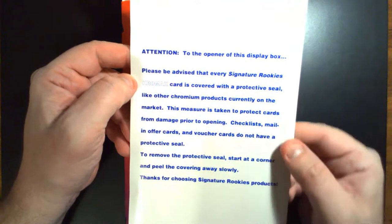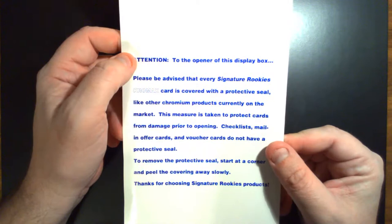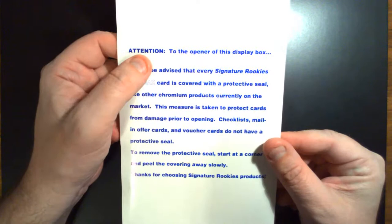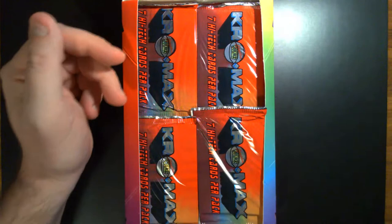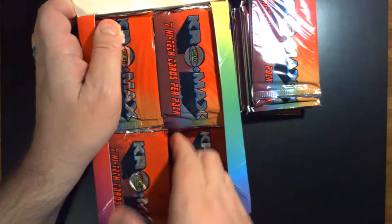Please be advised that every Signature Rookies KroMax card is covered with a protective seal like other chromium products currently on the market. This measure is taken to protect cards from damage prior to opening. Checklists, mail-in cards, and voucher cards do not have the seal. To remove the protective seal, start at the corner and peel the covering away slowly. So it's the old adage: to peel or not to peel.